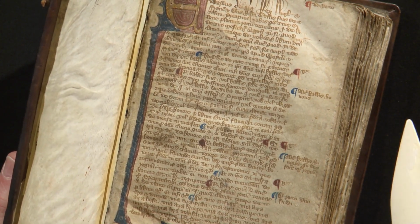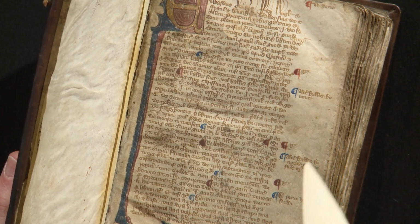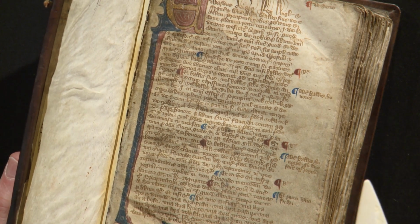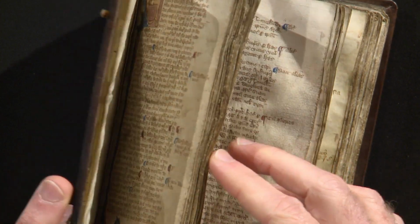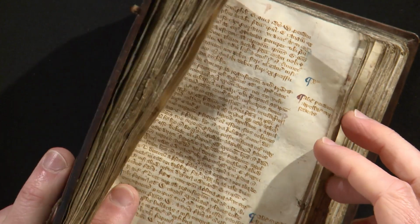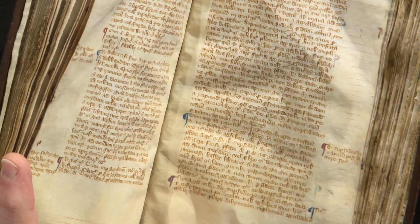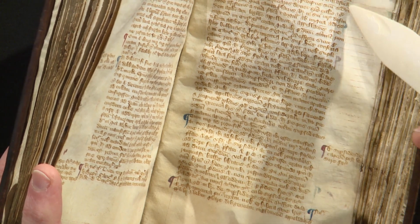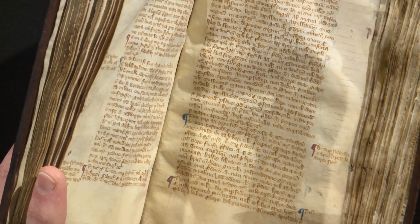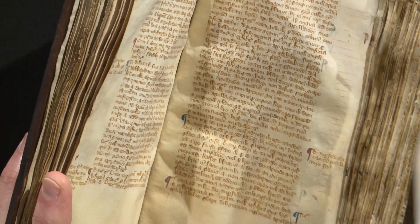Then, using a ruler, they could just press a light line into the manuscript leaf with a dull blade or a dry stylus, and they would have a line that the scribe could use to make their writing neat and tidy. Let me find a better page for you here. If you look, for example, at this page, you can see the lines across here, little guidelines for themselves that still remain on this page.